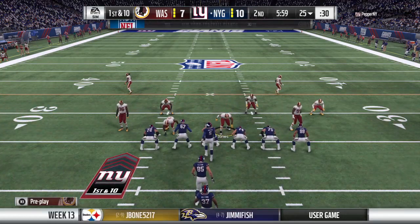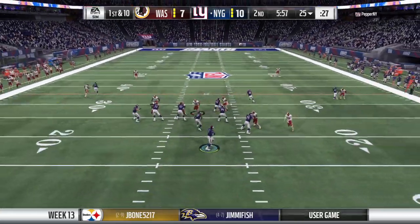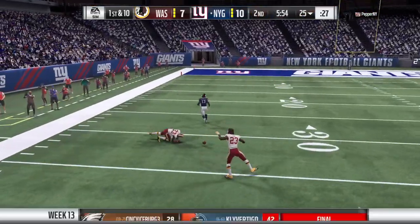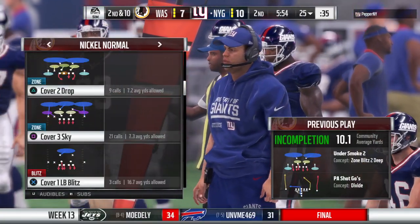Tight end to the right. Now a play fake here on 1st down, going for the deep ball. And it's knocked away and incomplete. He was looking for Odell Beckham that time. That'll bring up 2nd down.